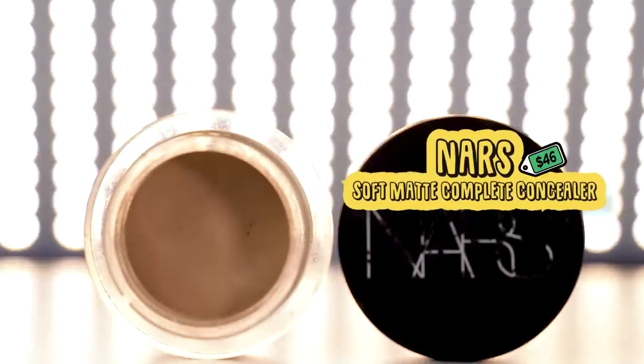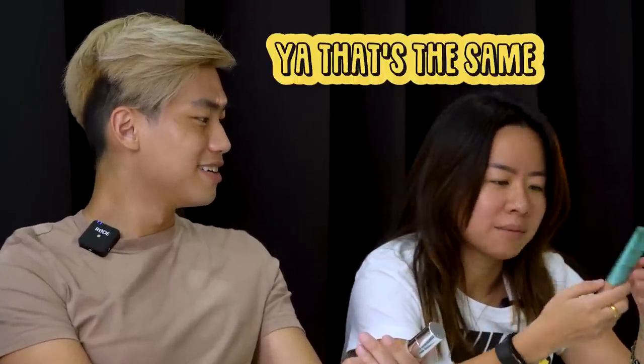Nice. Oh, wait, let me talk about concealer. My concealer is legit, okay. This one is almost finished, from NARS. They have two kinds. One is a creamy kind, this one is a matte finish. I don't wear foundation that often as well, unless there's a shoot. So when there's no shoot, I will only wear concealer. Me and Lingyi have the same shade, right? No, mine is neutral medium. Mine is medium neutral, is that a difference? Yeah, that's the same, exactly.